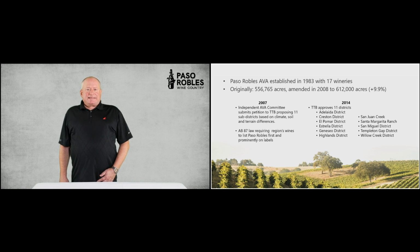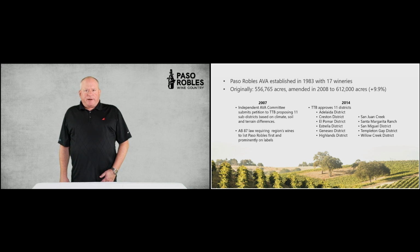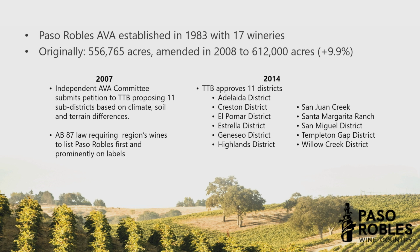So Paso Robles, as an AVA, or American Viticultural Area, was established back in 1983. Only 17 operating wineries got together to propose the region. It was approved by what was then the BATF, now known as the TTB, the Tax and Trade Bureau, that controls all of the naming of delimited wine places in California and the rest of the states in the Union.